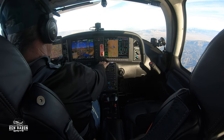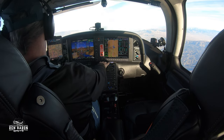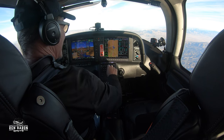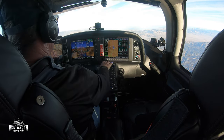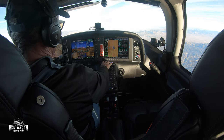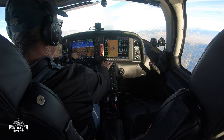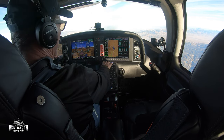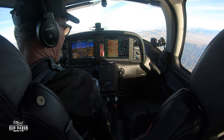Vertical track. LA Center, Cirrus 768, Foxtrot Sierra at 10,000. Can I get 8,000? Number 786, Foxtrot Sierra, negative. My minimum IFR altitude in your area is currently 9,000, and in about 3 minutes, it's going to be 10,000. You're as low as I can take you for probably the next 8 to 10 minutes. Okay, thank you very much, 8-5-0. BNAV is not armed. Okay, I got it. Okay.